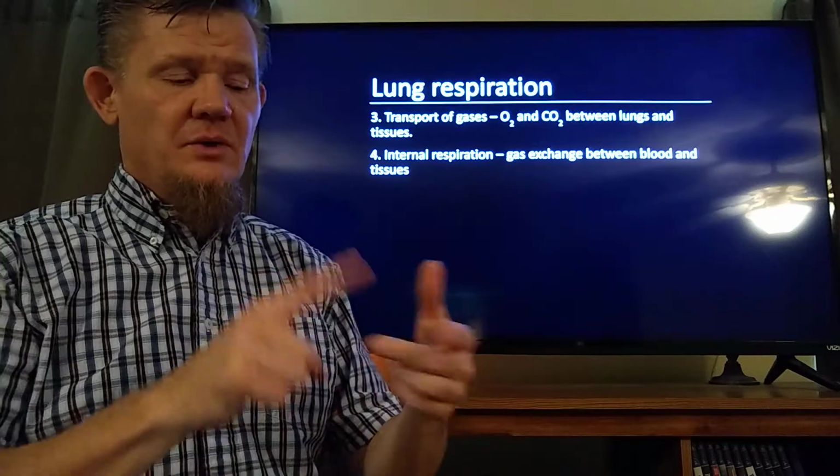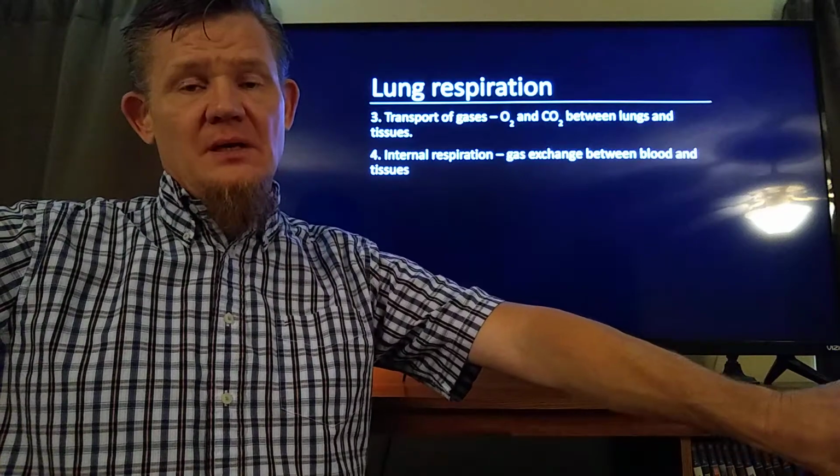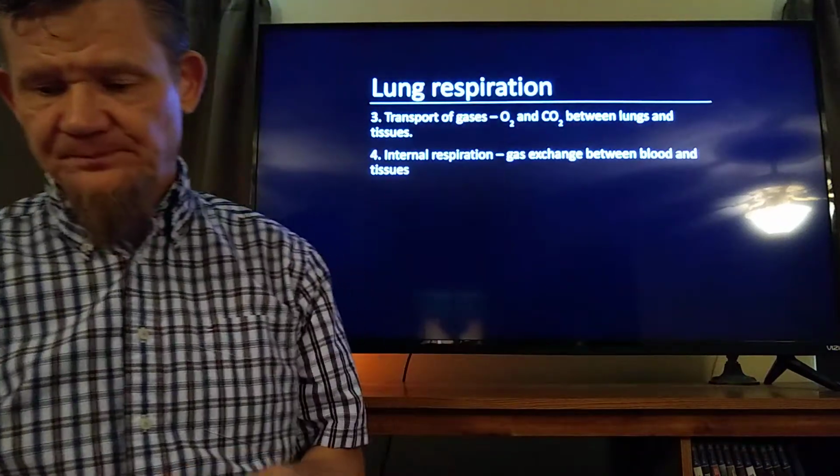And then I have to breathe out. Pulmonary ventilation. 1, 2, 3, 4, 4, 3, 2, 1. Going out that way is carrying oxygen. Coming back this way is bringing carbon dioxide.